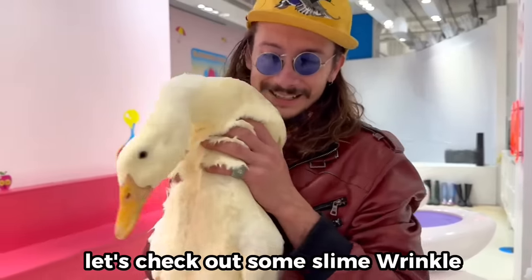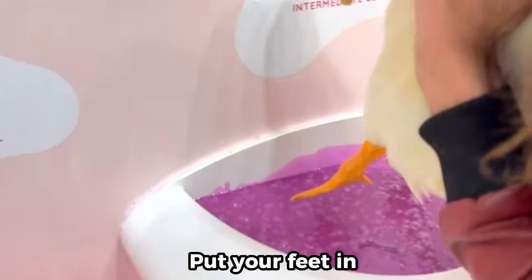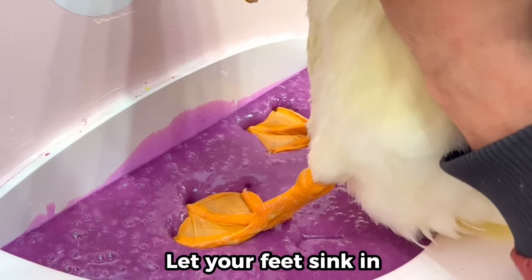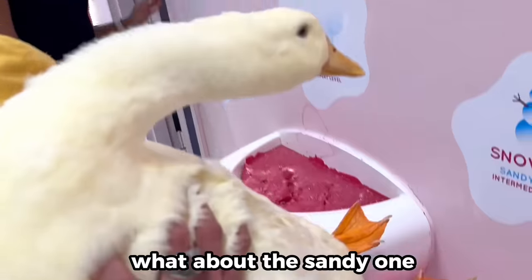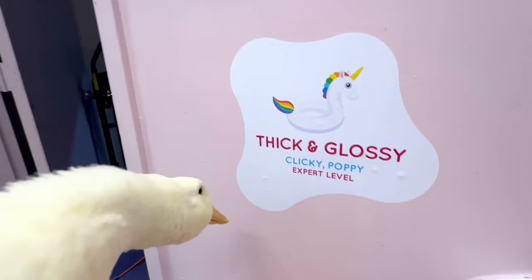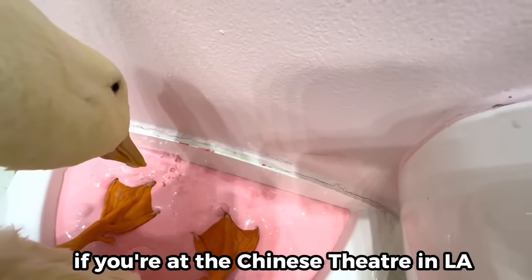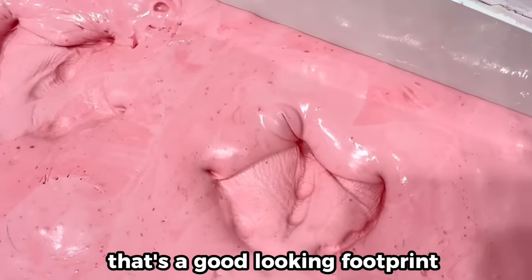Let's go fill some slime. Let's check out some slime, Wrinkle. That looks like your feet. It's got some bubbles. Put your feet in. Let your feet sink in. Look at this. Look at this cheese there. That's your foot. What about the sandy one? This pink one looks really nice. Yeah, just imagine if you're at the Chinese theater in LA, the Walk of Fame. Yeah, look at that. That's a good looking footprint.